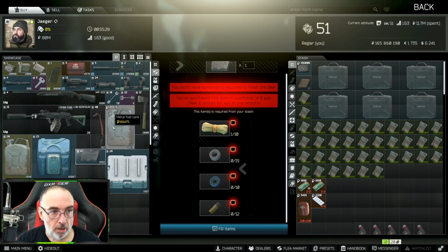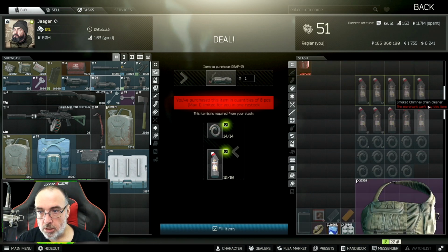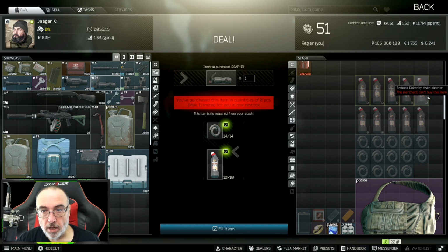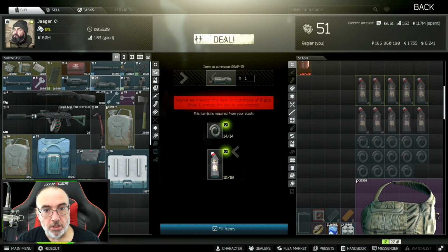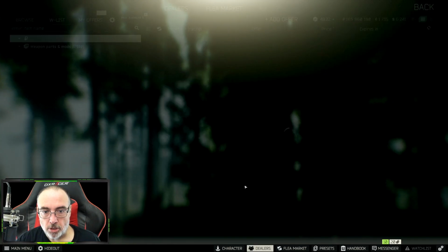So for example, I went and picked up the materials for a Reaper scope. You will notice that only some of my items have the found in raid status. 2 of the radiator helixes and 7 of the drain cleaners. Everything else I just bought off the flea market. But I can still do this deal. And there I have a brand new Reaper scope.